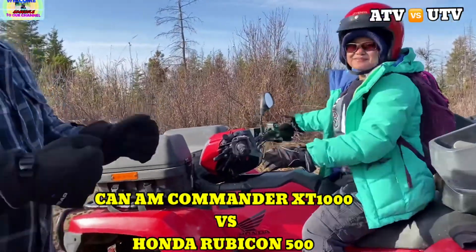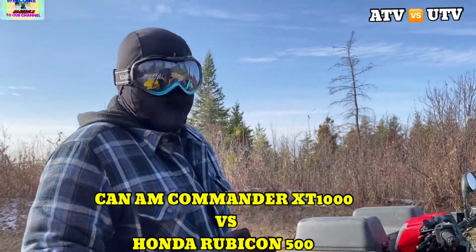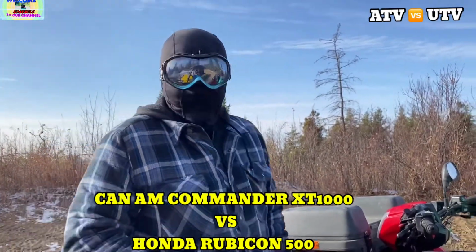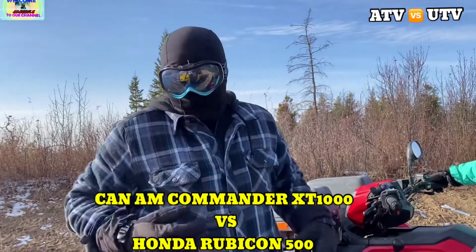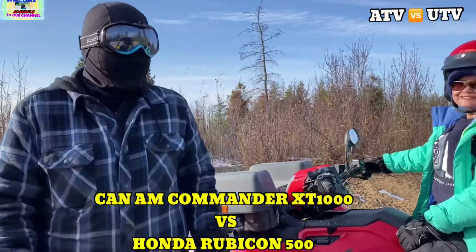But if you don't mind being cramped a little, with a little more protection, I say the side-by-side is the way to go. But it's only my first day owning one, first time driving one. So I'm just going to experience it and see what happens.